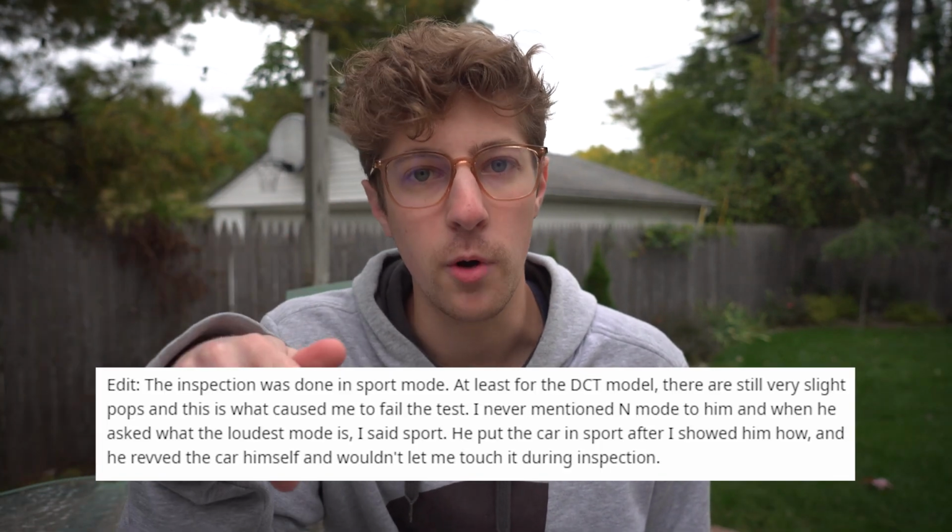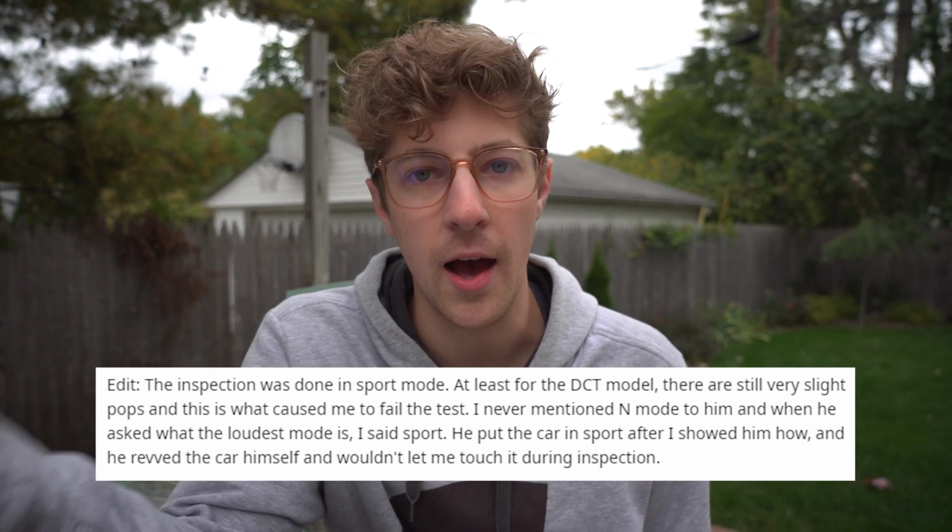But here's the thing. The sound test was done in N mode, which is sort of the loudest mode that you can do. And that's wrong. You're not supposed to do that at all. Anybody who's doing testing for that should know that. That should be knowledge that they have to use now. A lot of cars have different driving modes, and it matters.